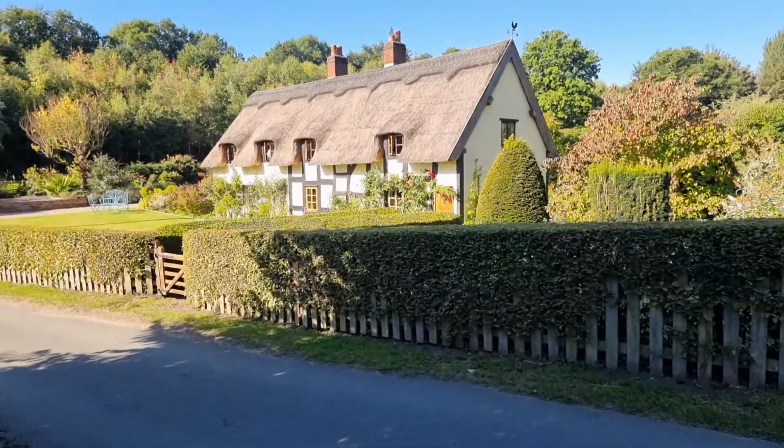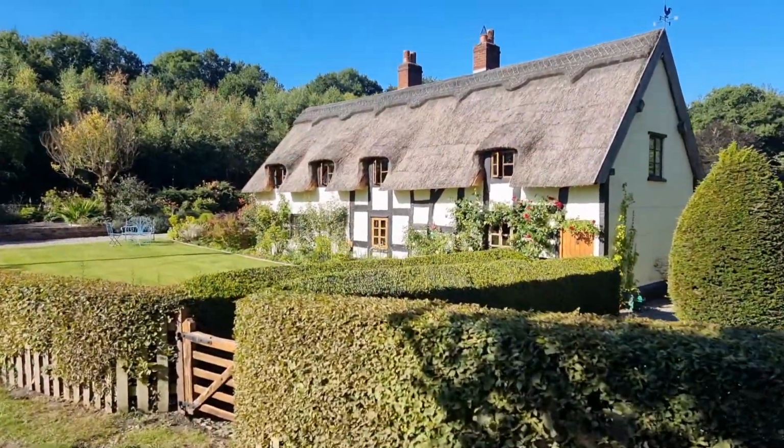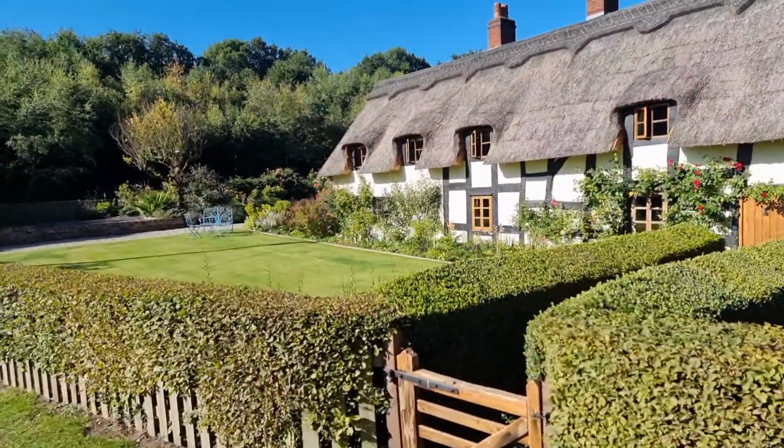So good morning, YouTubers! Day 3 of the Shropshire Way. Let's go! Man, just look at that for a picture perfect cottage. Look at that. It's beautiful.